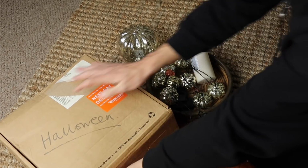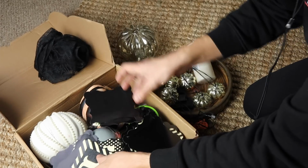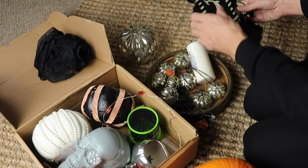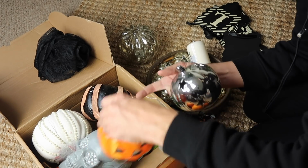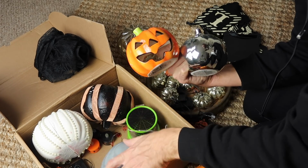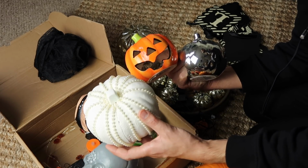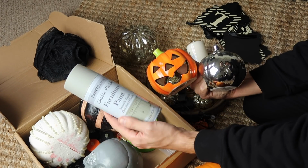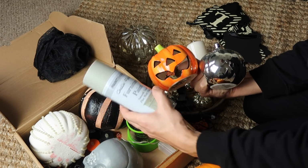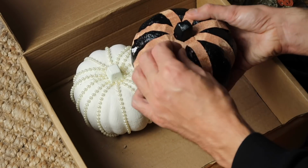And then from the loft, I've got a few bits here, so Halloween decorations and some pumpkins and that sort of thing from previous years. So I thought we might use some of these and give them a little refresh today. So I've actually got some spray paint here from Poundland as well that I thought we might go on with, and I might just make these grey instead and see how that looks.